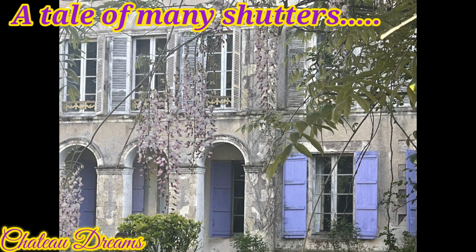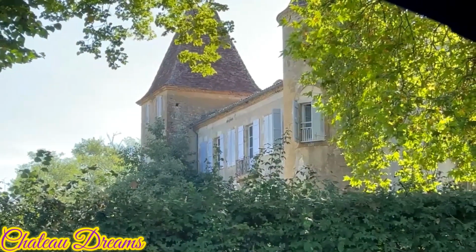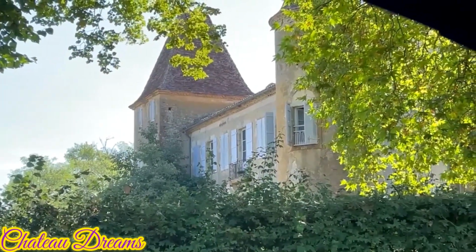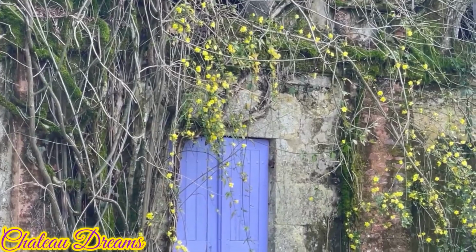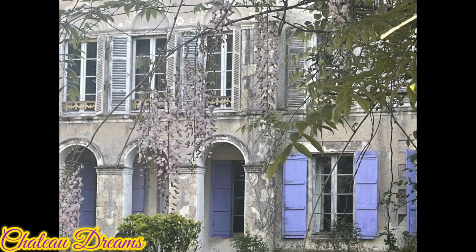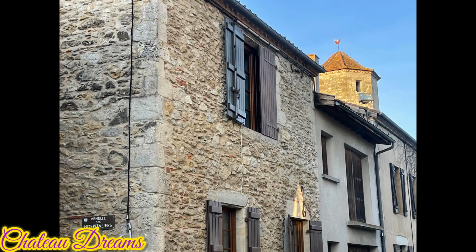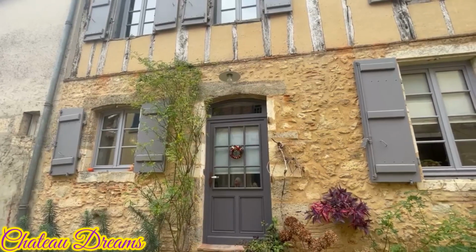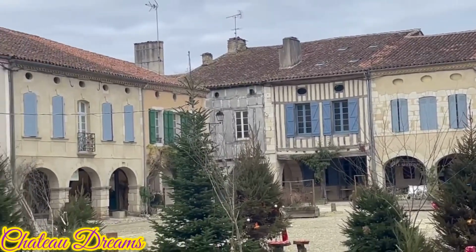A tale of many shutters. Depending upon the style of your chateau, shutter painting is just a part of everyday life, an eventuality. And the size of said shutters, well, that's just potluck really, depending on your particular castle. Naturally, with increased size and number come increased renovation costs. But it's not just a chateau thing. Beautiful shutters are seen all around France in the countryside. And I really love them.